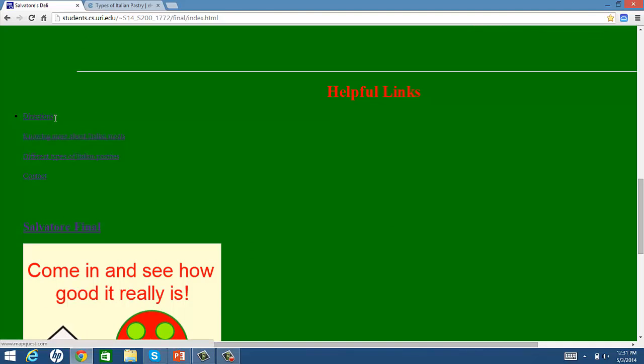Now here we got some helpful links that if you need help or advisement, you come here. If you need directions to the store, you just click here and MapQuest will come up like that to show you, and so you can put in your location and you can get there in no time.